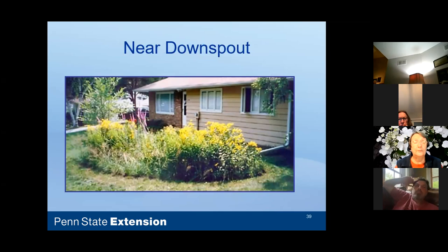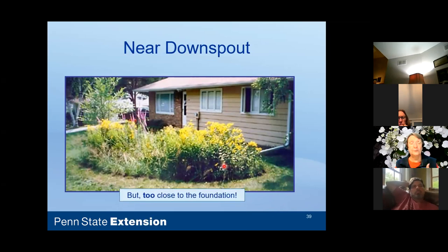Now, here's a rain garden. Here, the downspout is going directly into it. Okay. Problem is, this is really close to the foundation of the home, unless it's on a slab. But the way it looks, it might not be on a slab. It could actually have a cellar under there. So that's something you would need to put a little further away. It doesn't look to me like it's a 10-foot minimum distance, but maybe it's on a slab, but 10 feet is better.